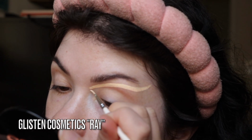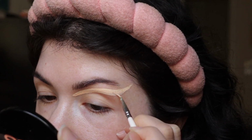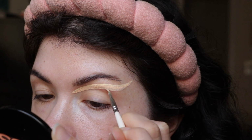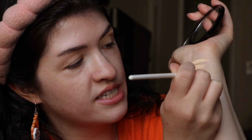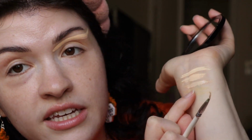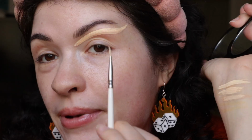All right, now we have the shade Ray from Glisten. Let's see what that looks like. Okay, yeah, another dupey dupe. I'd say Ray is like the neutral in between of these other two shades, but again, I mean, they all just blend together on the eyes. I really don't think they look that different. If I'm being really nitpicky, I would say this one is the most neutral of all of them. This one honestly looks like it could be somebody's skin tone. It's not mine, but it does kind of have a fleshiness to it. I don't know if that's something you look for in your oranges, but if you do, go for Ray from Glisten. But here they all are in my eyes.